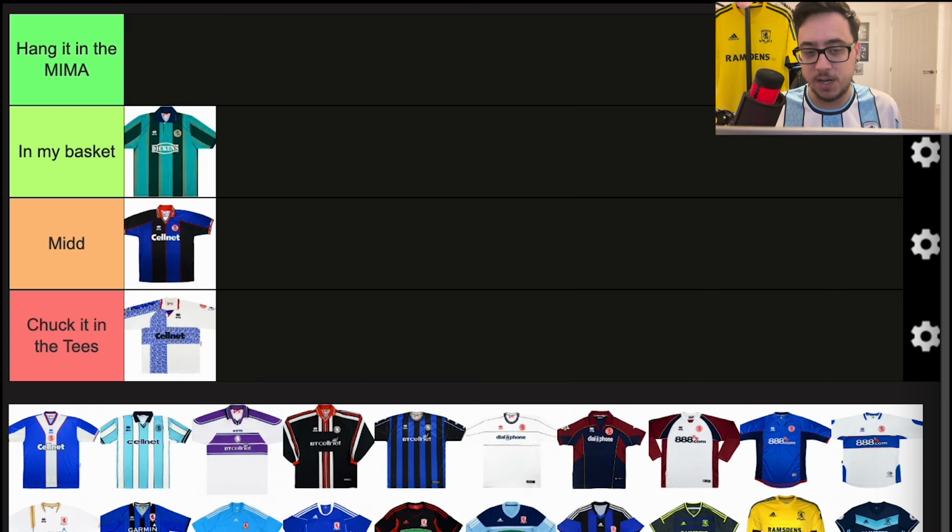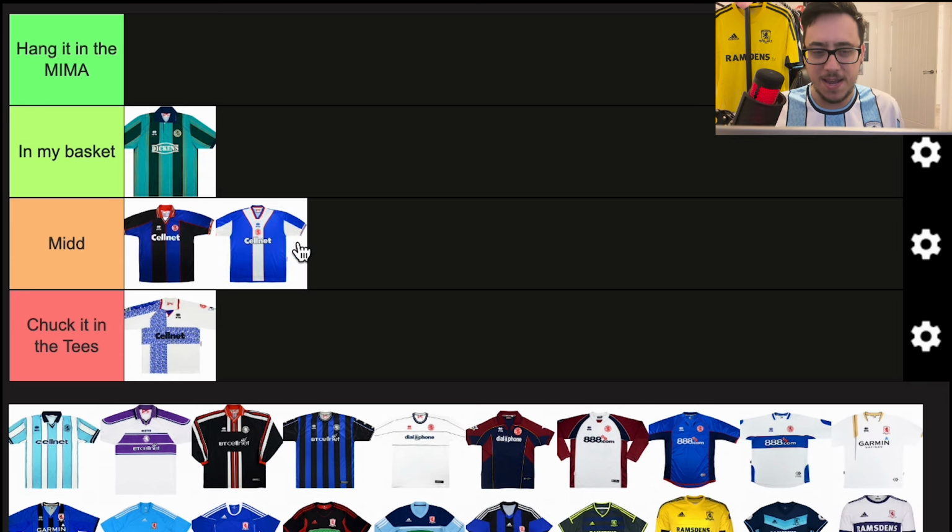So as much as this is an iconic shirt, it's never been one that I've liked. 97-98, another shirt that brings back good memories. I always think of Emerson when I think of this Boro shirt, but for me, it's mid.